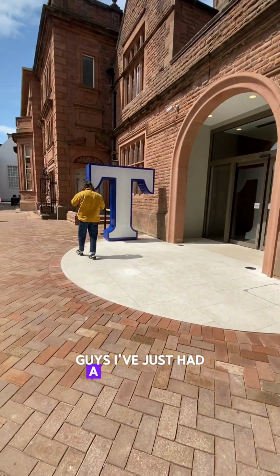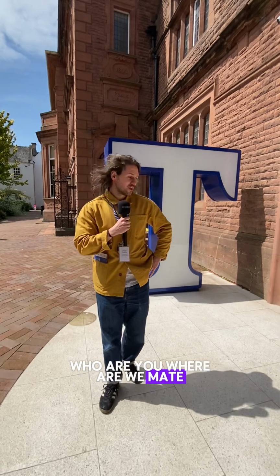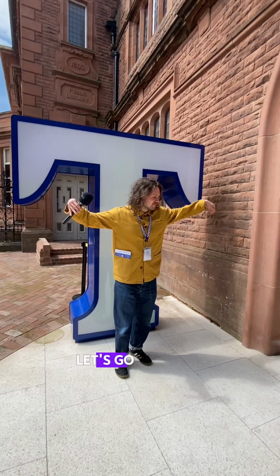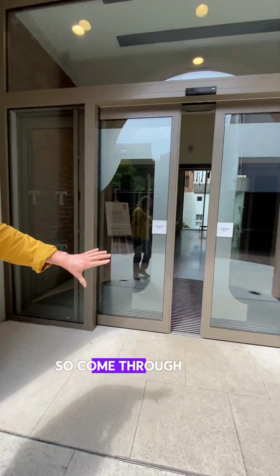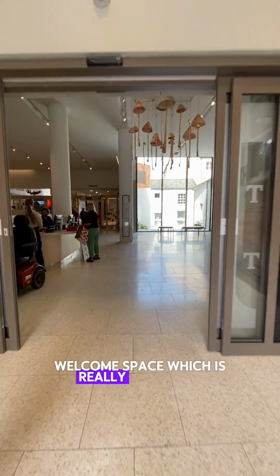Right, so I've just had a dead sneaky peek. Right, James, who are you? Where are we, mate? James, and we're outside Tullie in Carlisle on a beautiful day. Let's go and have a look at your brand shiny new museum. We come through these doors now, and then this is the new welcome space, which has really opened up.